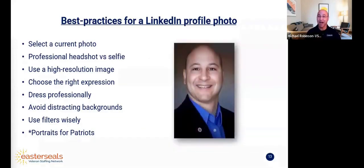This is my photo. All right. And I didn't have a professional headshot. You can by all means do that, but you can also do a selfie of yourself. It takes a little bit of work. I took about 40 shots before I got the one that I thought was the best out of the pick.